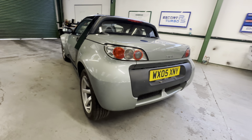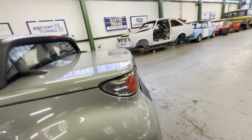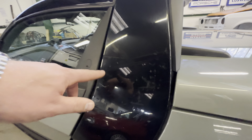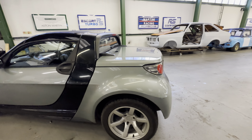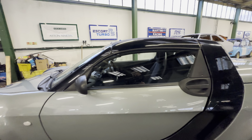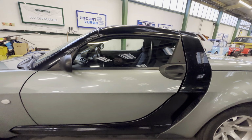Lovely and tidy on the left-hand side rear wheel arch and quarter. Nice and tidy all the way down there. It's obviously had stickers on at some point, because we've got the same marking here on the left-hand side that we had on the right-hand side. Good polish again, we'll square those away. Coming forward onto the left-hand side front door, one or two little car park dings, but that's all I can complain about on the left-hand side front door.